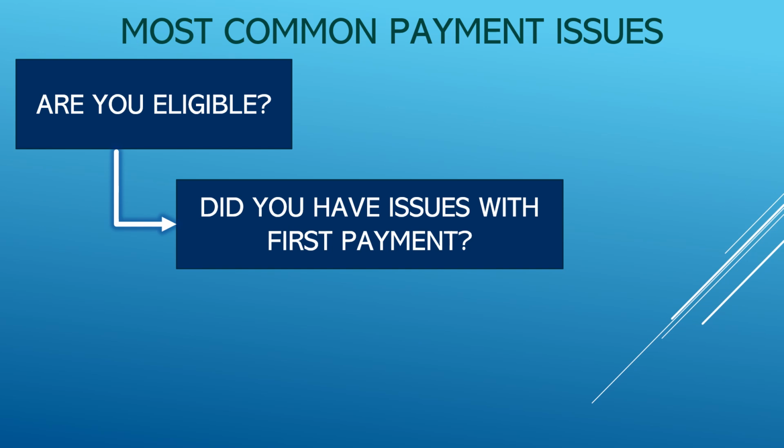So if you found that you got your original stimulus check but didn't get the dependent checks, the $500 in the first round, you probably had to write to the IRS. The IRS has tools on its website to check the status and update bank details. You're probably going to have the same issues this time around if you had issues before.